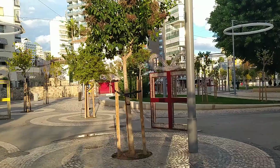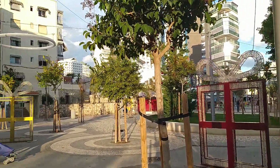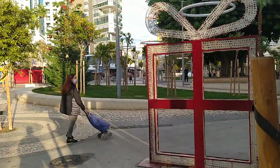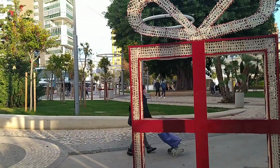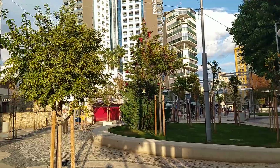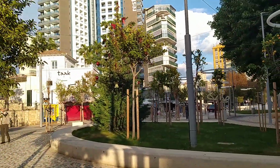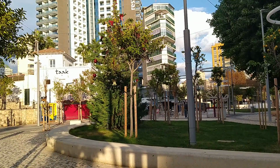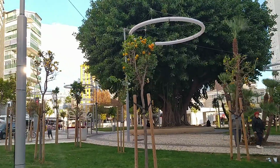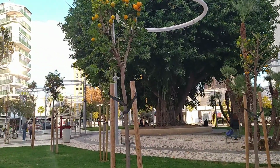And here we do have the Christmas decorations up in town. Got the presents, the LED as well, so they do light up, guys. And the Christmas tree just there. Something I have only noticed today, guys, is these little trees here, they actually have oranges on them.